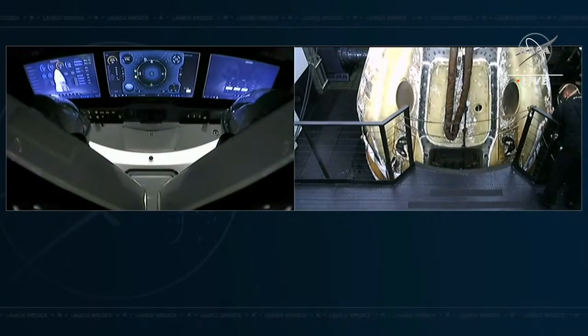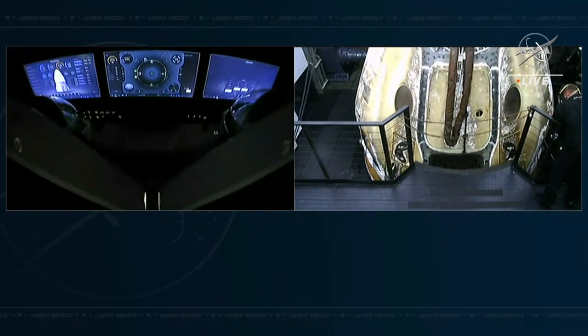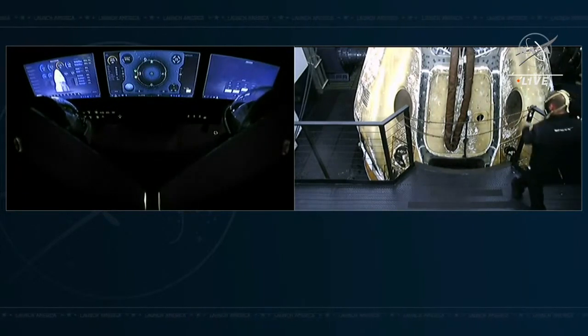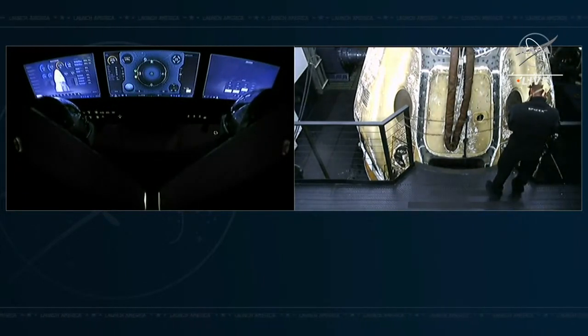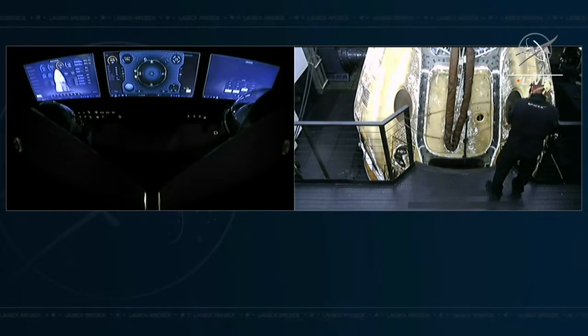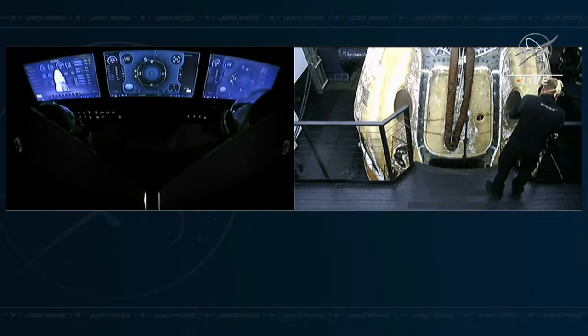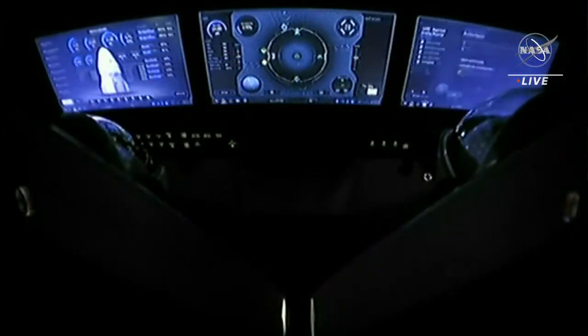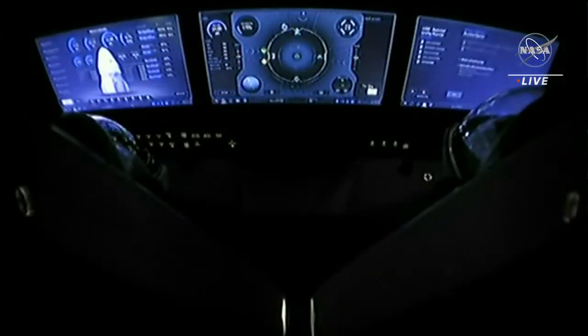I imagine your re-entry was pretty amazing. Side hatch opening should be any minute now, and I think that's about it for me working with you all tonight. It's great to see you back. Steve, Woody, Sultan, Andre, happy to have you back home safe. And we're happy to be back, and we look forward to catching up with you again real soon. Take care.